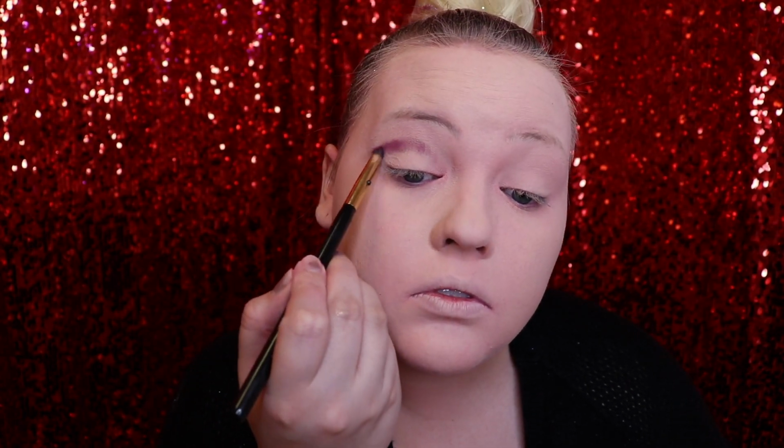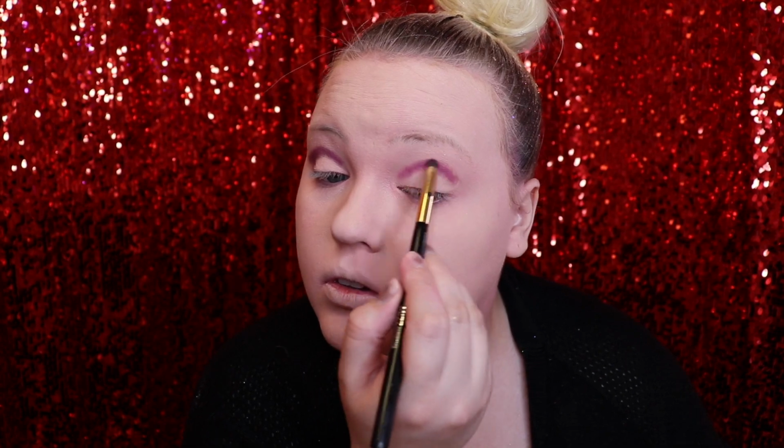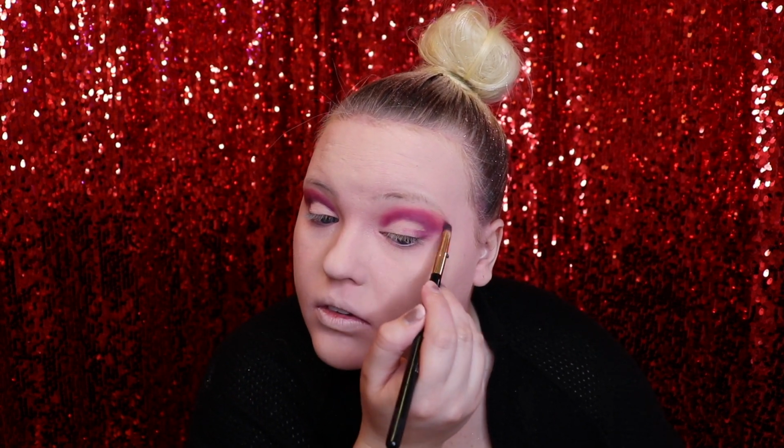Oh, that's beautiful. Okay, so we're taking the burgundy shade in the Jeffree Star Jawbreaker palette. I don't have it on me, so I don't know shade names, but it's the burgundy one. And I'm doing a very dramatic cat, very sultry look today. And to buff that out and to make a transition, I'm going into the Tati Beauty palette and going into the cranberry shade in there and just blending everything out with a small pencil brush.